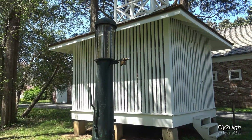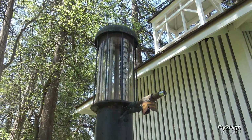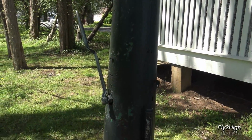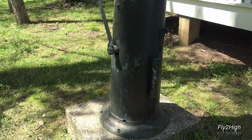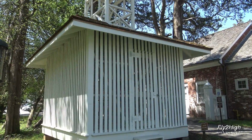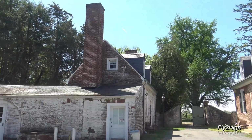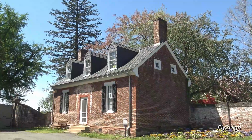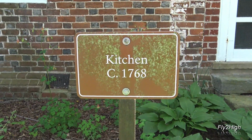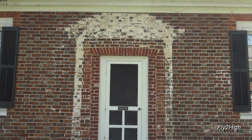As we make our way from the car park, one of the first structures we come across is the carriage house. There's even an early feeding station for the horseless carriages the owners began to acquire when the 20th century arrived. Behind it is what appears to be a corn crib. Here are some of the estate's support buildings, this one being the kitchen. Notice the outline of the portico that once surrounded the entrance.